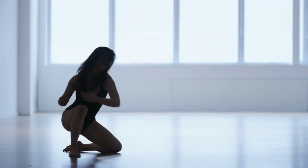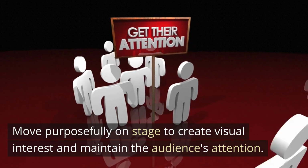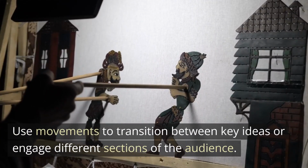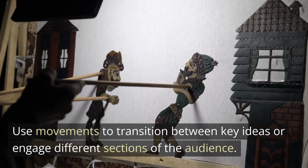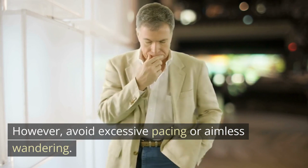5. Body movement. Move purposefully on stage to create visual interest and maintain the audience's attention. Use movements to transition between key ideas or engage different sections of the audience. However, avoid excessive pacing or aimless wandering.